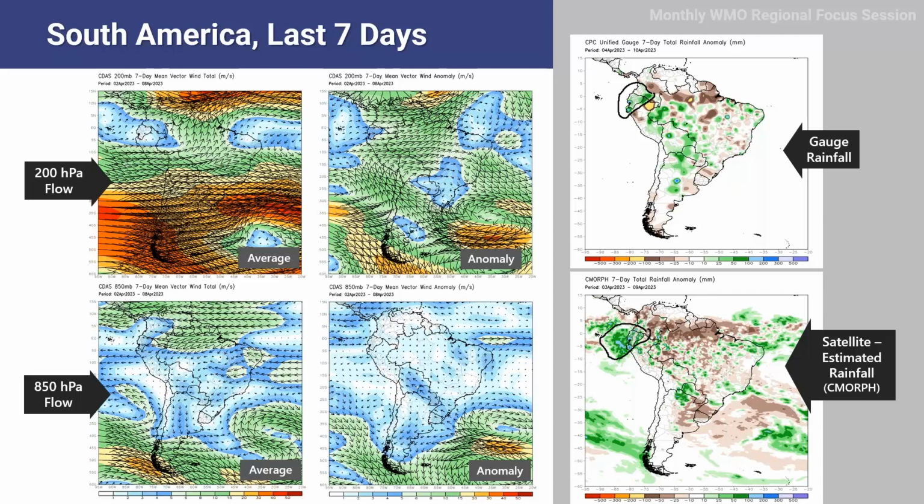Then you can see a lot of negative anomalies along the northern Amazon, and this is because the net has been displaced to the south. So Brazil has been very active, especially at northeastern Brazil, and then more into central Brazil. But the Guyanas and northern Brazil have been very dry. And this is confirmed by the rain gauges, ¿no?